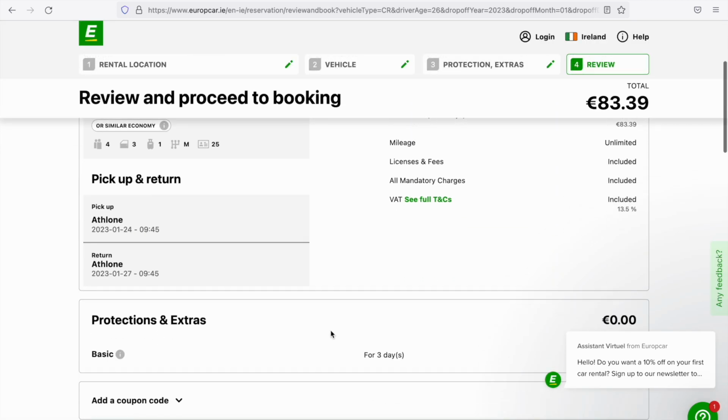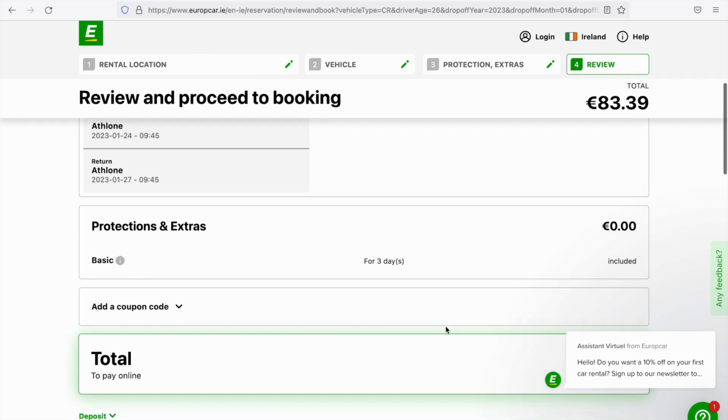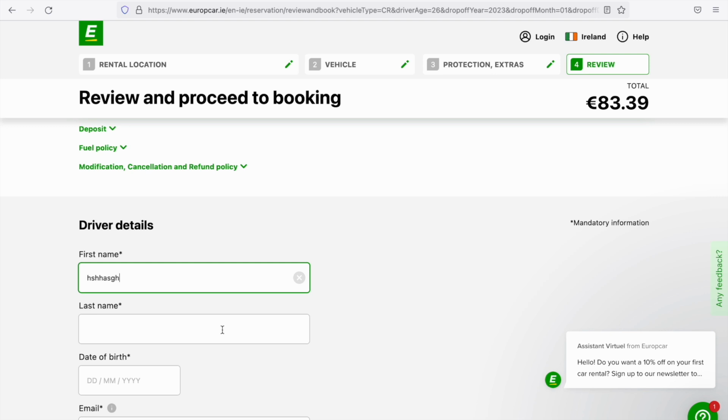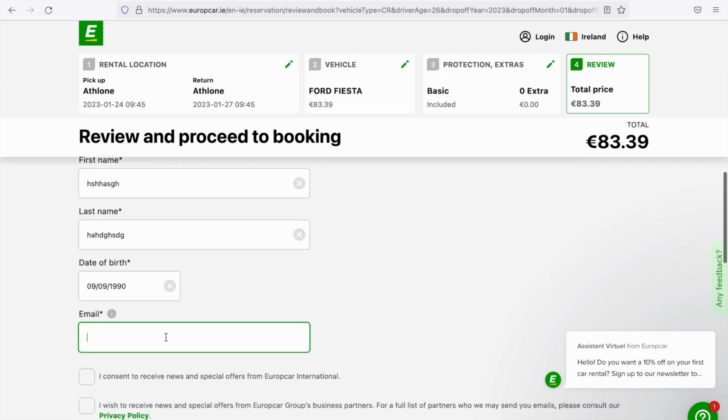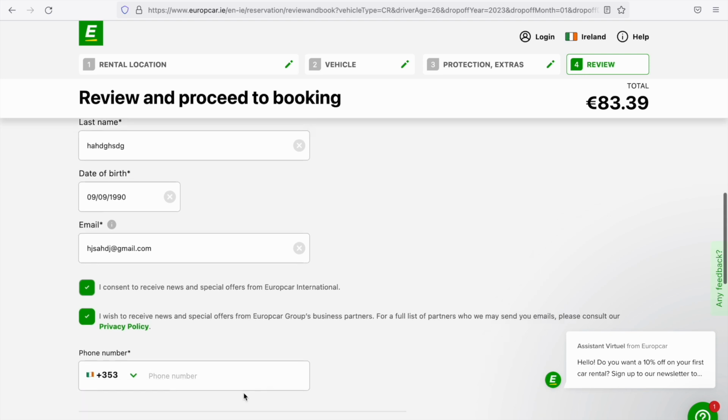Now we'll just give a quick look. Yes, everything's included. Wonderful. Now the total cost here, so you have to put down your details. I'll just put down some random names, this is just for a demo. Now date of birth, yep, okay. I will put down a random email address. Done. Now I will just have to select these check boxes. I will put a random phone number here.